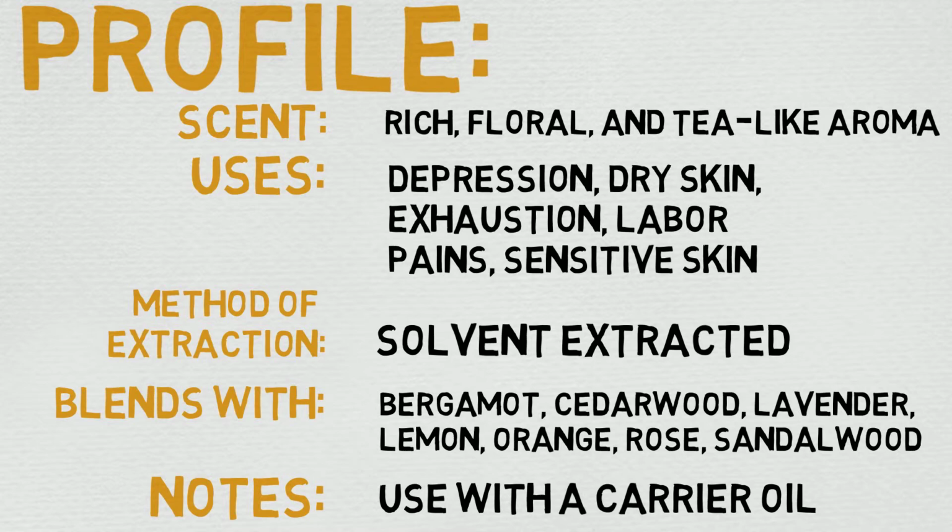And it blends well with bergamot, cedarwood, lavender, lemon, orange, rose, and sandalwood. And under uses, just use it with a carrier oil. Particularly at higher concentrations, essential oils can be irritants, so please do bear that in mind and always dilute properly.